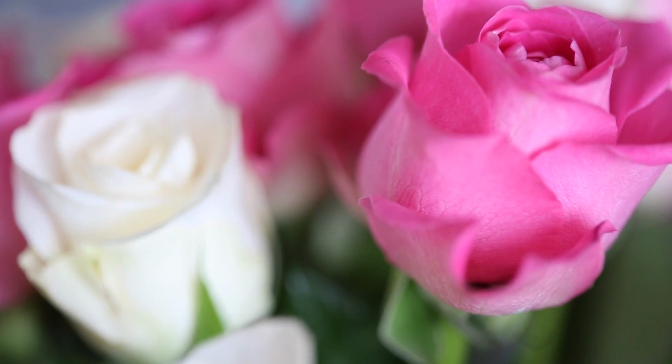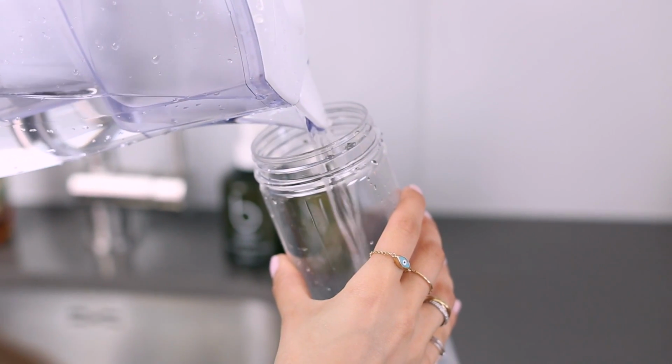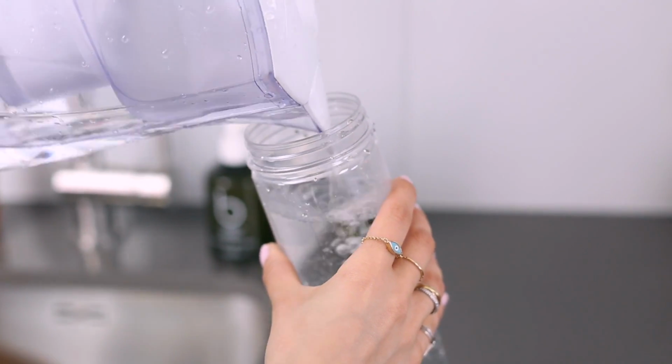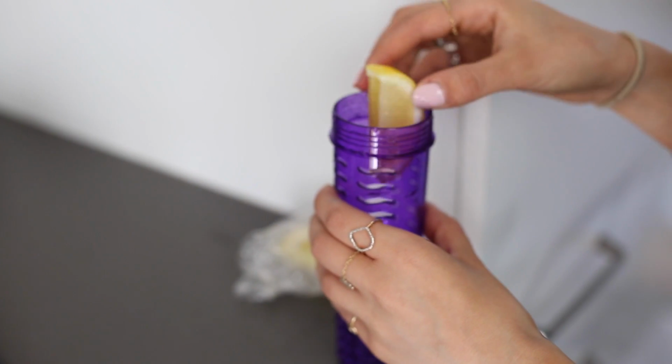For starters, I start everything off in the kitchen and I have my morning drink. Now I've set myself a little rule because I'm trying to drink way more water, because I feel like I wake up and I'm so thirsty all the time. So I'll normally say to myself, you can have your breakfast when you've had 1.5 of these nice jugs.